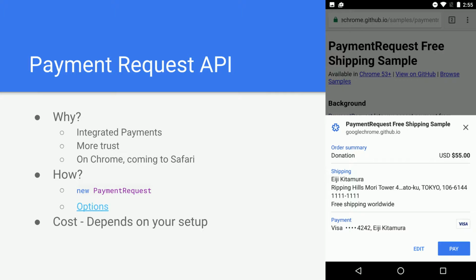It's actually pretty easy to use. You just new up a payment request, and it passes you an object with all the functions you need. It takes some options. Again, look at MDN. It depends on your situation and what type of payments you take. The cost on this: I set it up, and it took me about 3 or 4 hours, and most of that was one little tiny error that I just couldn't figure out. Depends on your setup. If you're using Stripe, this is super duper easy. It's all built in, like WooCommerce, we have it all built in, all ready to go for you.